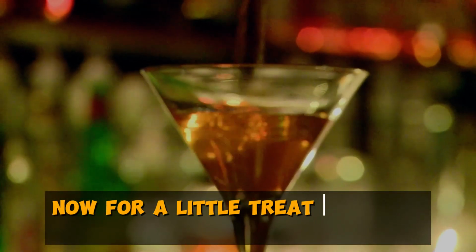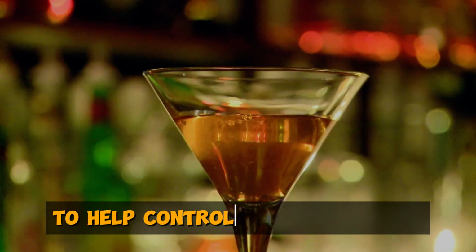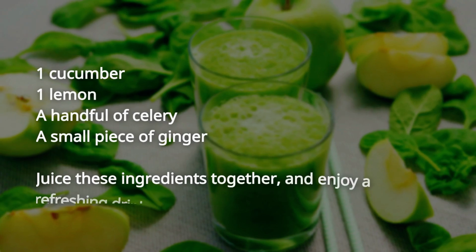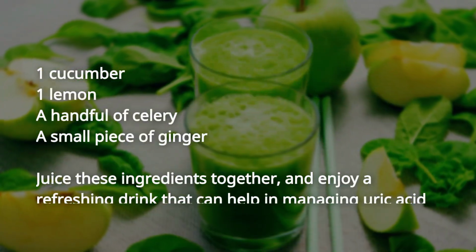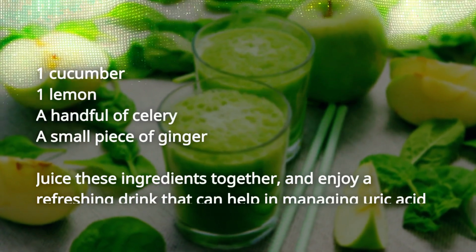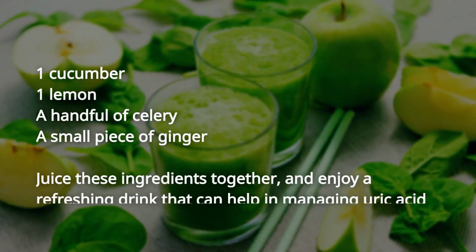Now for a little treat. Here's a special juice recipe to help control uric acid levels. You'll need 1 cucumber, 1 lemon, a handful of celery, a small piece of ginger. Juice these ingredients together, and enjoy a refreshing drink that can help in managing uric acid levels.